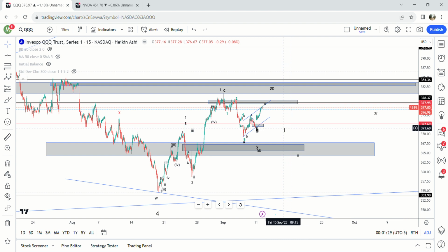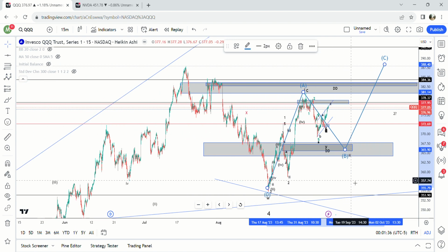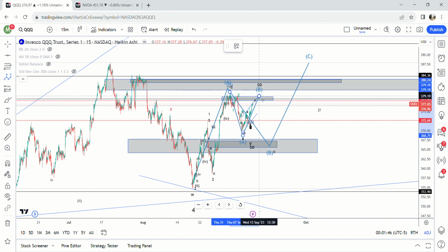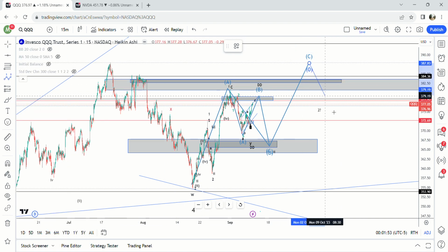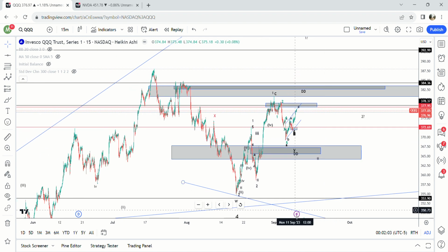You could be looking at something where, like this. And if that happens, we'd just be looking at it like a normal flat. So again, this would be A, B, C down here to B wave, and then a C wave higher, and then we'd just be looking at a normal flat. Like that. So don't get too caught up in one possibility.